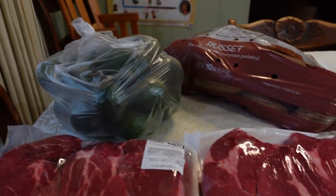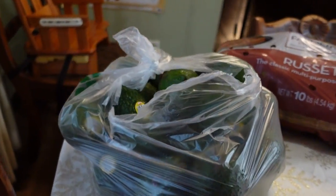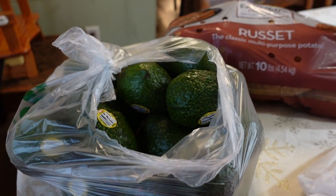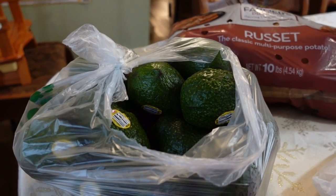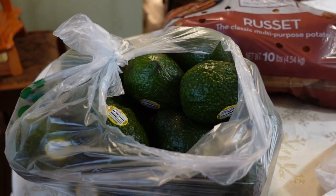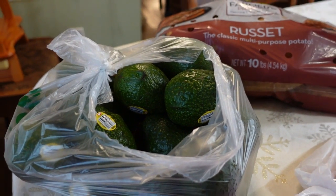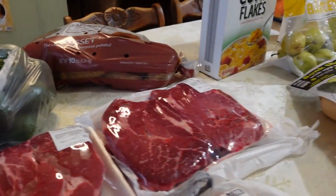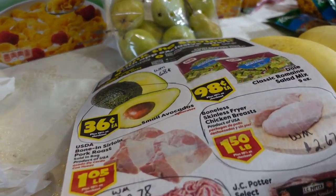So 36 cents each. I went ahead and picked up 25 of these this week. They are on the smaller side, but we will easily normally do 15 avocados for a batch of guacamole. I think a bit more would be needed since these are on the smaller side, but we will certainly use those up. So 36 cents each there.